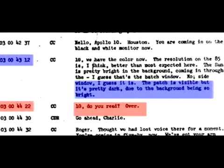The transcript logs these respective quotes 1 minute and 10 seconds apart. The exact time elapse on the Spacecraft Films disc.